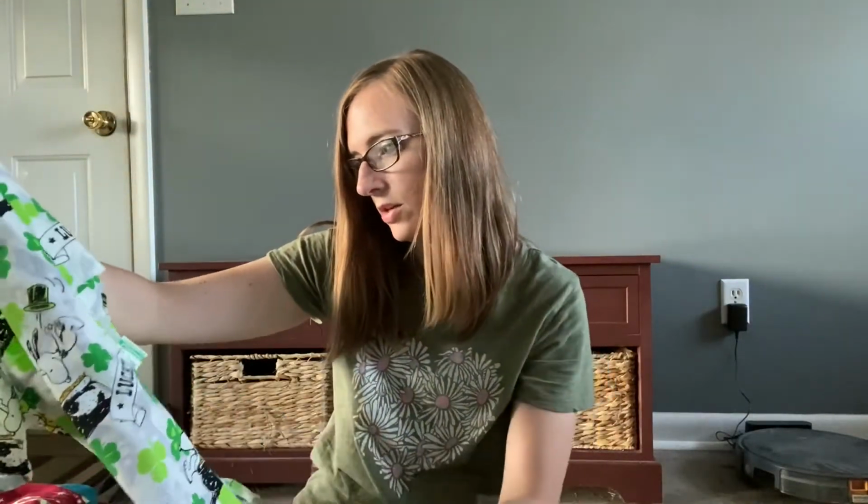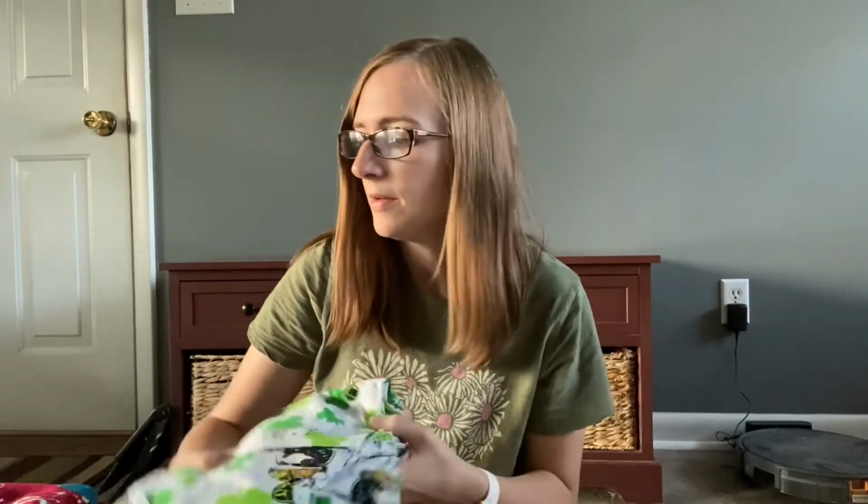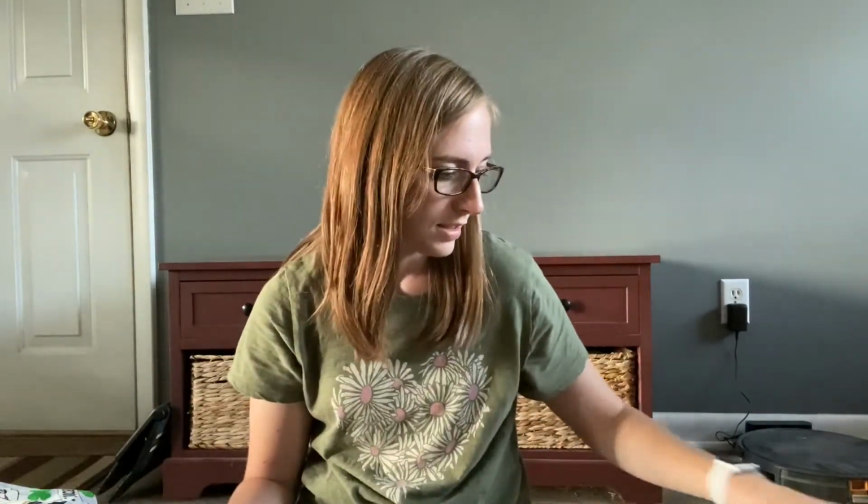I did look these over, and I didn't see stains when I was in the store, but I might see some when I go to list it. I've sold stained scrub tops before. Of course, they usually sell for a little bit less, but I think a few stains is fairly normal given the professions that these are worn in. They tend to get dirty.